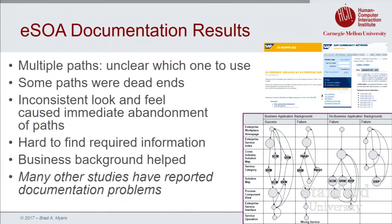Another thing that we noticed is it's really important in this situation to understand the domain, right? So this was for business, and you notice that all the documentation has these things like SCM and SRM, and if you're a business person, these make a lot of sense. If you're not, you don't know what these acronyms stand for. It turned out that non-business people had no hope of navigating this documentation and finding anything appropriate.